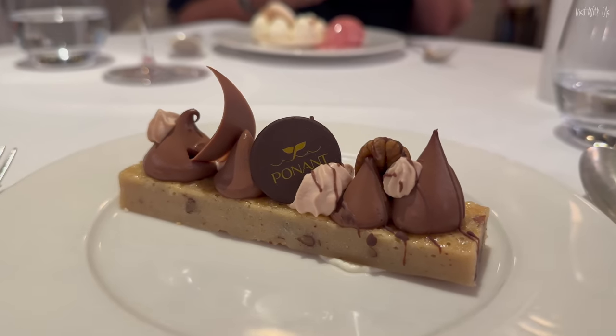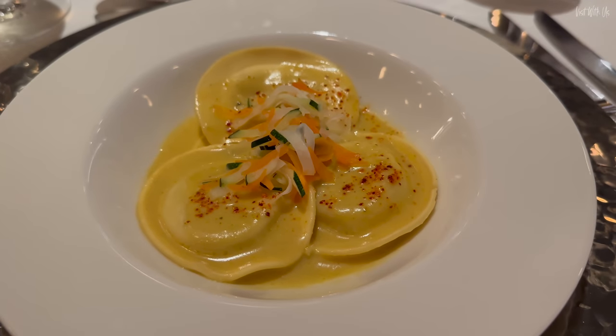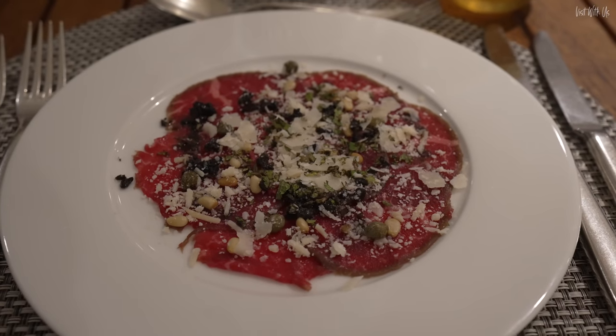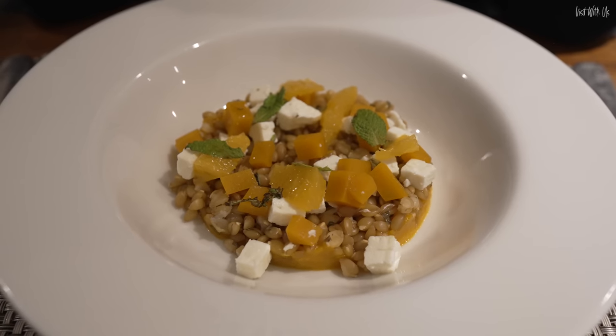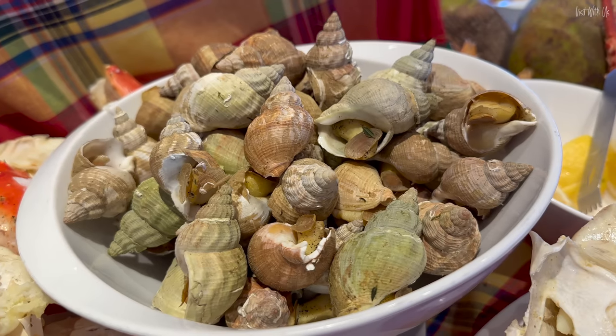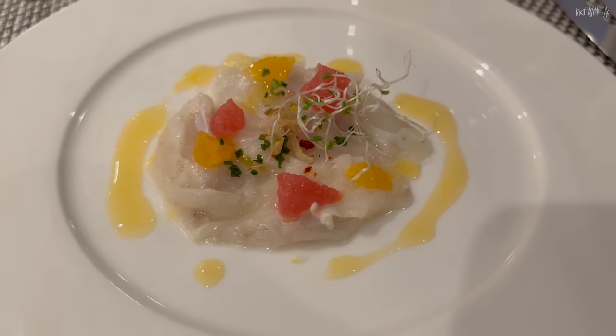Lunch is again a mix of buffet. Your starter and desserts tend to be in the buffet, but you order your main dish, don't you? I think they're Alain Ducasse inspired menus. I can't remember, but Alain Ducasse is one of the world's greatest chefs. He's got Michelin stars all over the place.